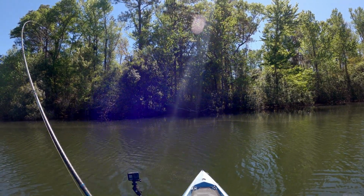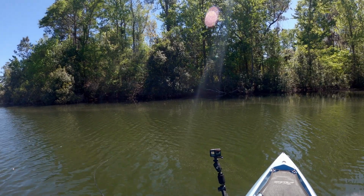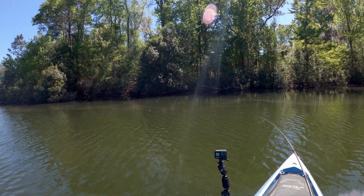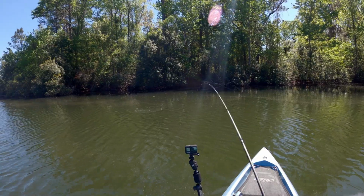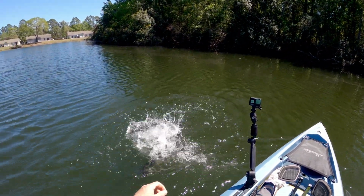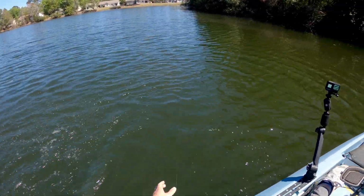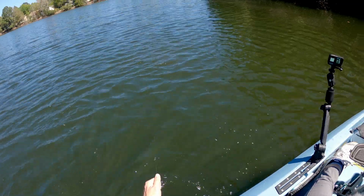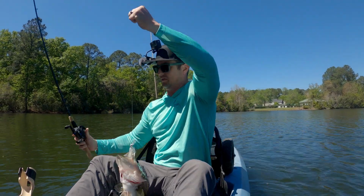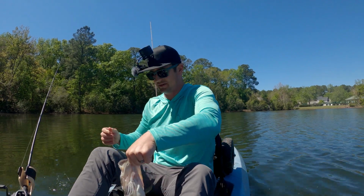Oh, I told you that'd be fast. That was probably about the third cast. Stay down, stay down. Not a giant, but a decent one, solid one. Definitely not a complete dink. Ooh, come back here, buddy. That actually might be bigger than the last one. Maybe about the same size. Come here. Get your butt up in here. There you go. Get that out.